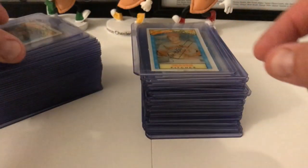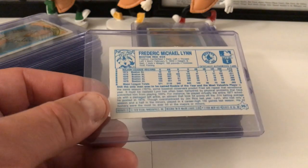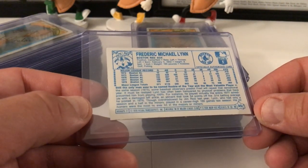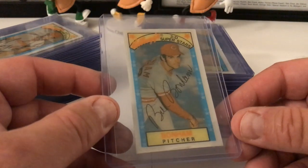Cincinnati Reds action. Here's Fred Lynn, great outfielder for the Red Sox for a long time, the Angels, who else? Detroit Tigers, Baltimore Orioles. Frederick Michael Lynn. Had a great outfield for the Red Sox for a long time.